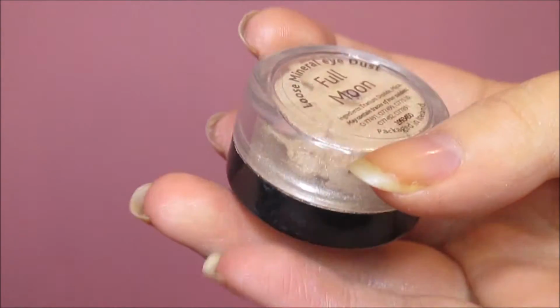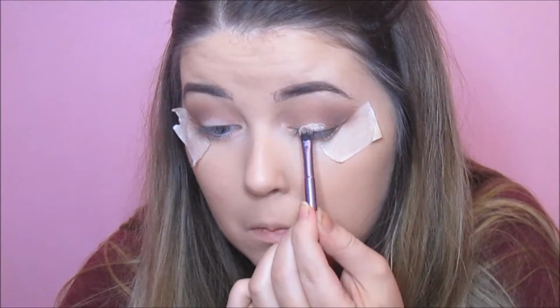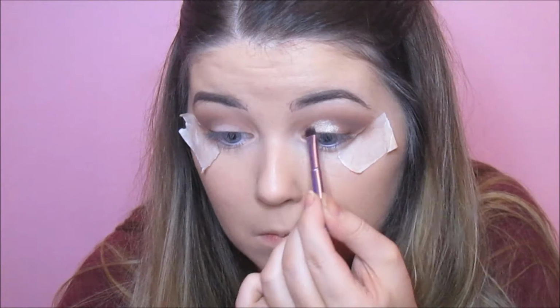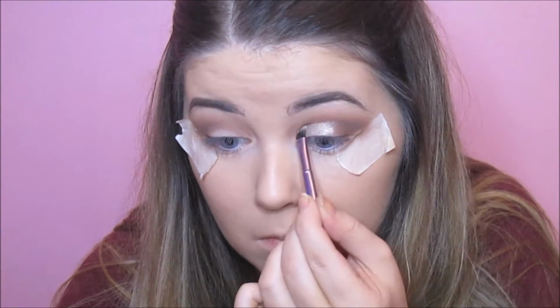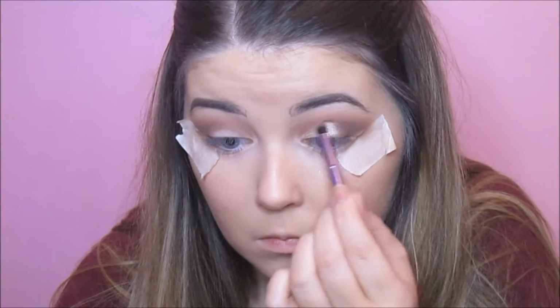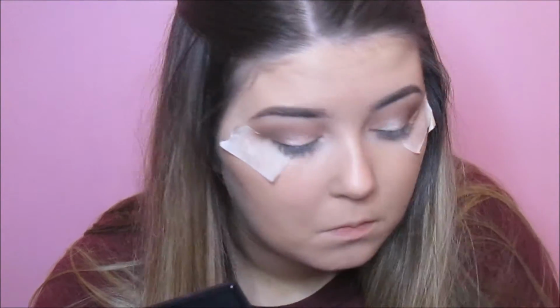The pigment I'm using today is from Fuschia and it's called Full Moon, and it's a gorgeous gold highlight shade, absolutely beautiful. I sometimes use this as my face highlight and it is amazing. I absolutely love it. So I'm placing that onto the lid area, the first two thirds of the lid, and just blending it towards that outer V.